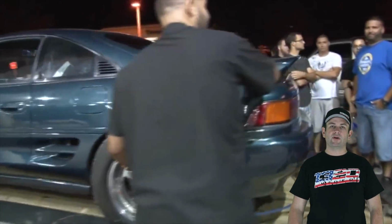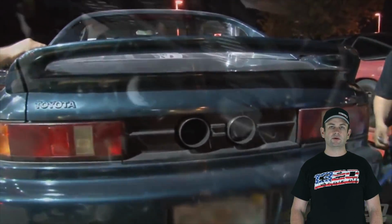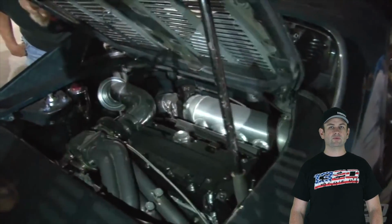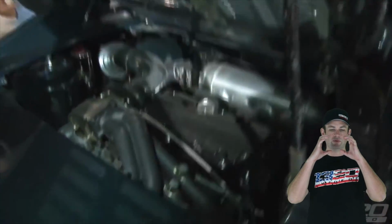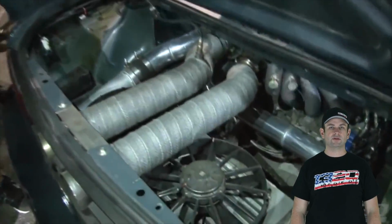Next on the list, at number 5, is one of the craziest imports we've ever filmed, a Toyota MR2 that we saw down at FL2K. Right when we saw this car on the trailer, we knew something was up when we saw the massive 2 exhaust pipes between the taillights. Oh, wow. We had to know what this car was all about.